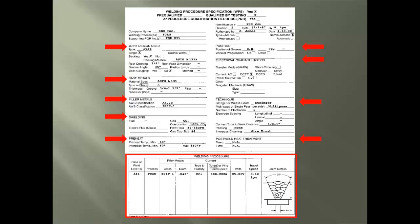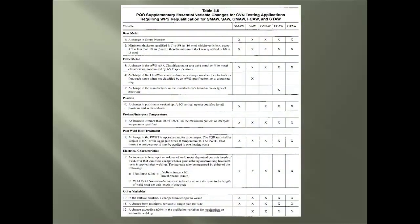As you see, all three methods, the PQR, the pre-qualified WPS, and the WPS qualified by testing, document the how-to of welding the assembly, plus are identical within the required line information, but are different in meaning by just the markings found in the form header. And to close the segment is the fourth item, the essential variable table. And yes, this looks a lot like the PQR essential variable table we reviewed in the last segment of this seminar. But this table is used when a CVN, also known as Charpy V-notch test, is required.